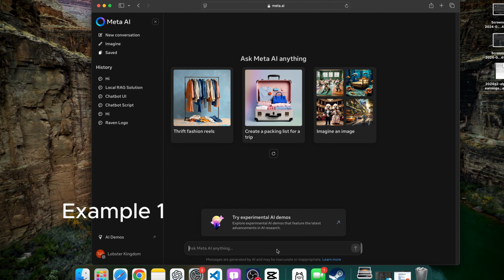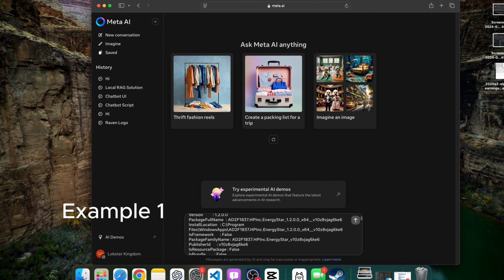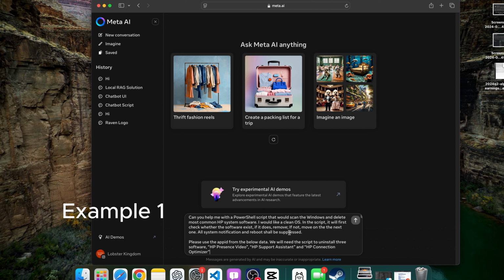So here's Meta AI at meta.ai, and we are with the 405B. I'm just gonna copy and paste the whole thing. So with our output from the PowerShell about the application ID, we're asking the same question, then hey, just do this for applications, and then here is the output from our PowerShell, and hopefully it will produce the correct application name. Let's see how it goes.